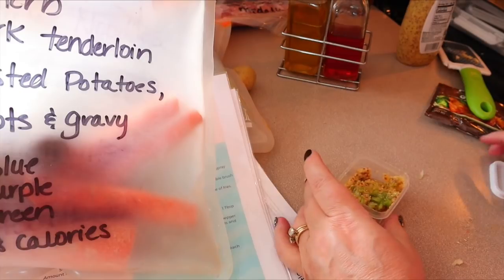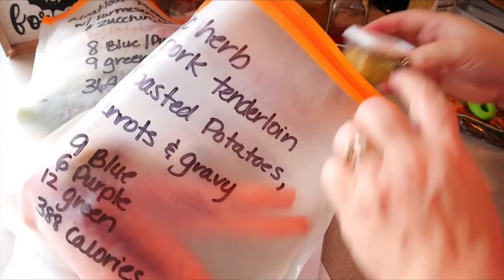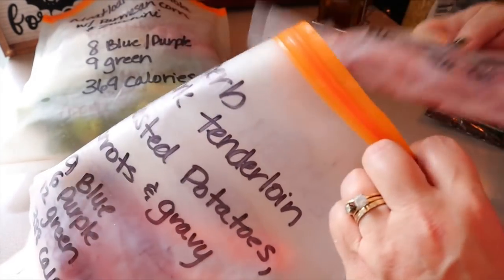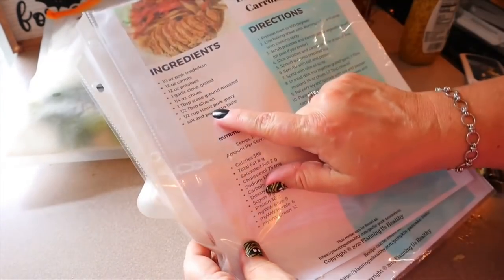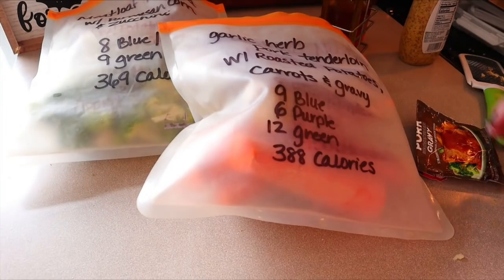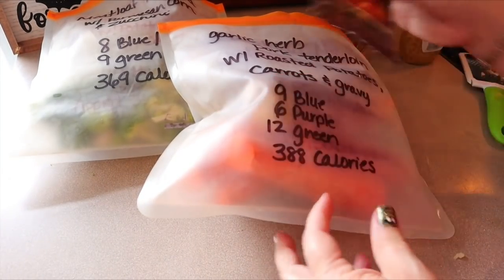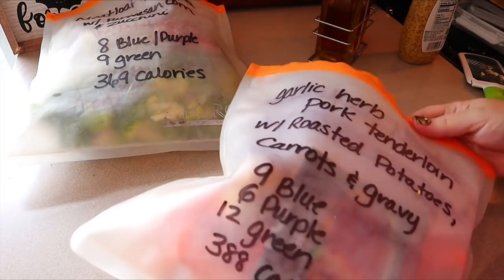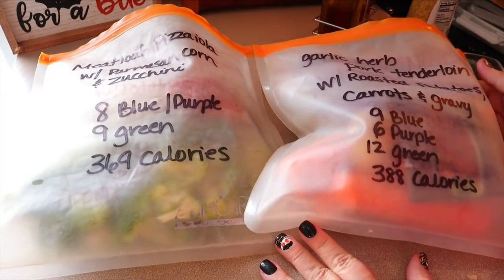So if you're new, these dinner kits aren't necessarily meant to show you how to make something. They're just meant to show you how I put my dinner kits together. So then that goes in there, and my pork tenderloin. And then I usually put a 1/2 cup of Heinz pork gravy in there. I usually just measure that out. But they did not have any Heinz pork gravy this week, so I'm just using this McCormick pork gravy. So I'll just toss that in there. But you don't have to keep that in the fridge, obviously. So that is all I'm doing for dinner kits this week.